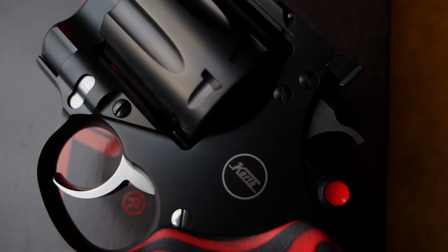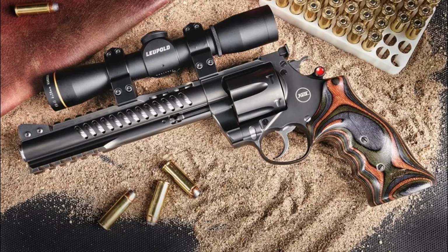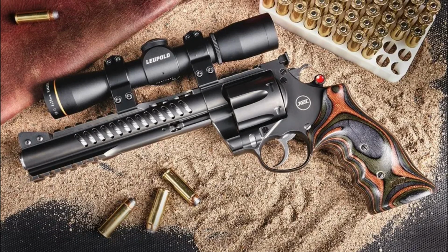The NXS isn't just a revolver, it's a precision instrument. A blend of German mechanics and American demand for power that redefines what a wheel gun can be.